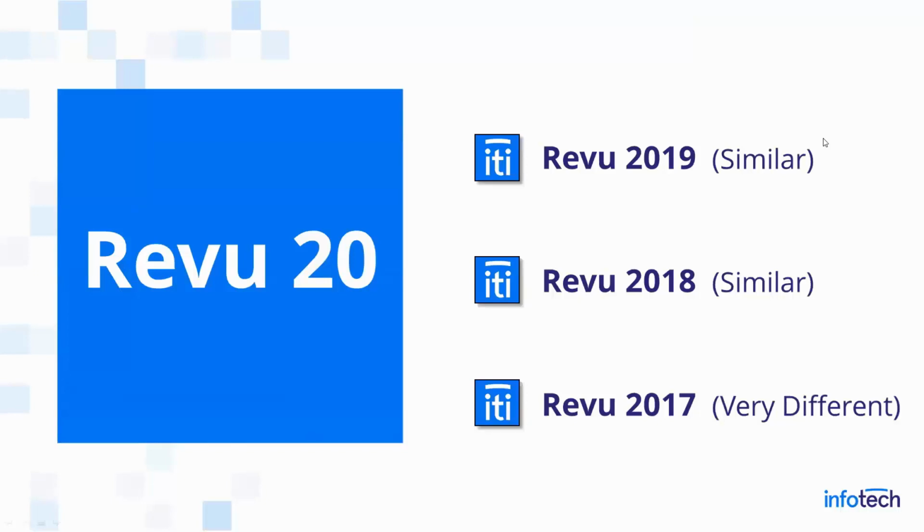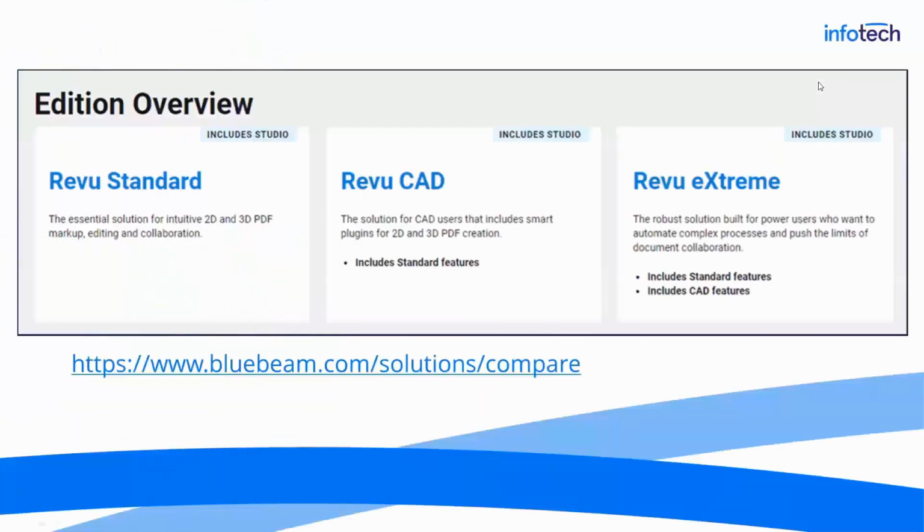I am using Revu 20 today. It will be very similar to Revu 2019 and 2018. If you're using Revu 2017 or anything older, it will look very different, but a lot of what I show you is there. It just functions differently. It's in different places in the menu.